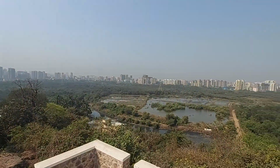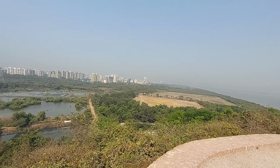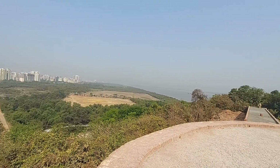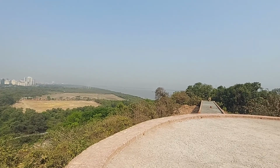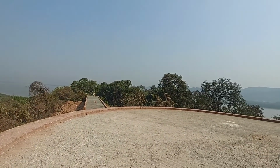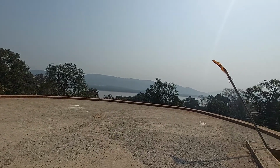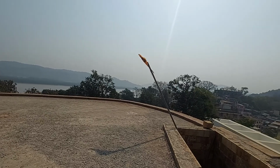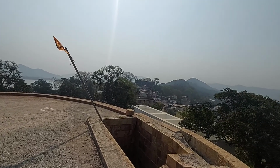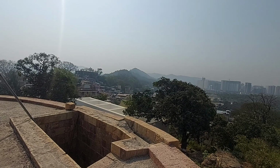The city of Mira Road. And right there you can see the Ulhas River, also known as the Vasai Creek. And behind me is the local Ghodbunder village through which you have to enter this fort.